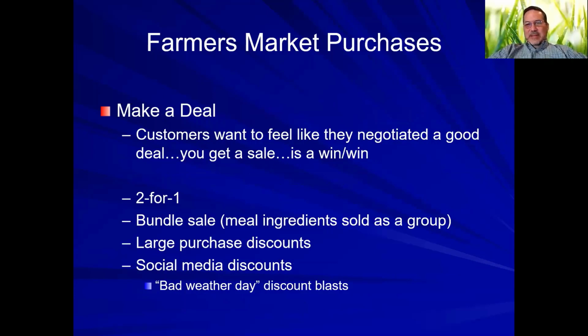Make a deal. That's why we go to some of these markets, because we want to strike a deal. The customer wants to feel like that they negotiated something, that they negotiated well.